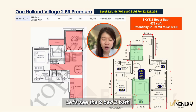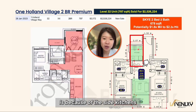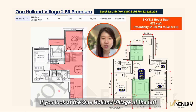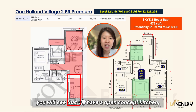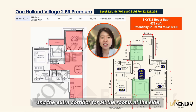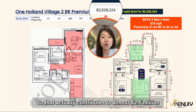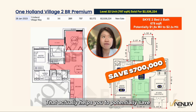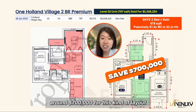Let's see the 2-bed 2-bath. What I really love about Skye is the side kitchens that can be enclosed. If you look at One Holland Village on the left, you will see that we have an open concept kitchen, wider balcony space, AC ledge that is included in the purchase price, and the extra corridor for all the rooms at the side. That contributes to almost 2.5 million, while Skye potentially is around 1.8 million. So that actually helps you to potentially save about 700,000 for this kind of layout.